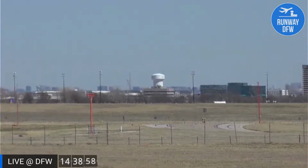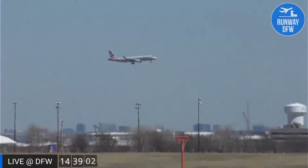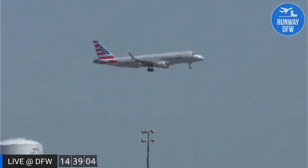We're going to look across the way now at this aircraft coming in. I haven't been able to pinpoint it on my radar yet.